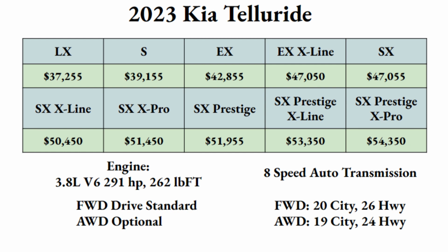Looking at the engine options, you have one for 2023, the big old 3.8 liter V6, which puts out 291 horsepower and 262 pound-feet of torque. This will be paired with a nice, smooth 8-speed automatic transmission. These two are said to produce a very comfortable ride and still remain kind of quiet in the cabin too. That big V6 won't make too much noise for you.